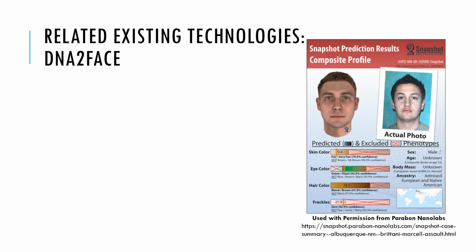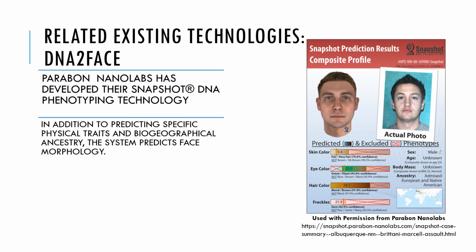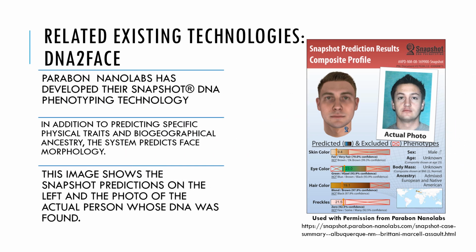Parabon Nanolabs has achieved significant success in generating faces from DNA. The handout contains the link to their webpage that explains how the technology works. The bottom line is that it is very effective, as the comparison of the generated face with the face of the eventually identified person shows in this image.